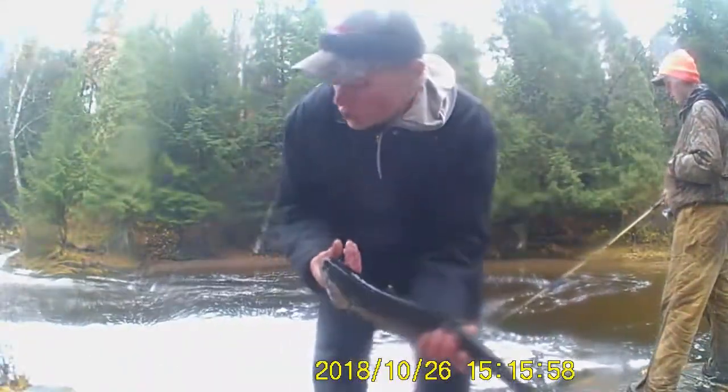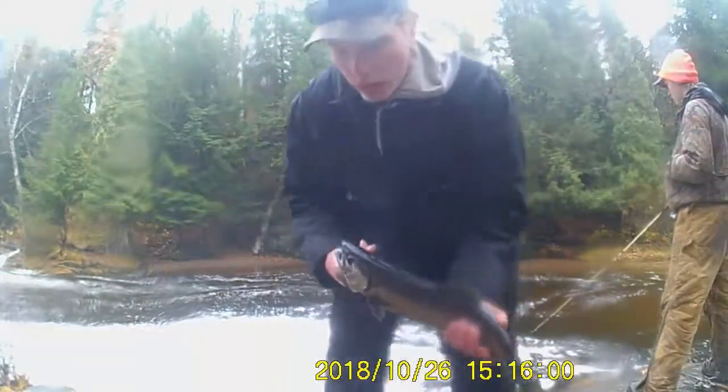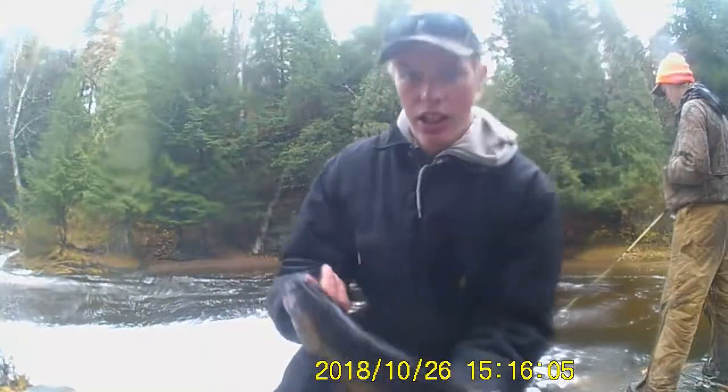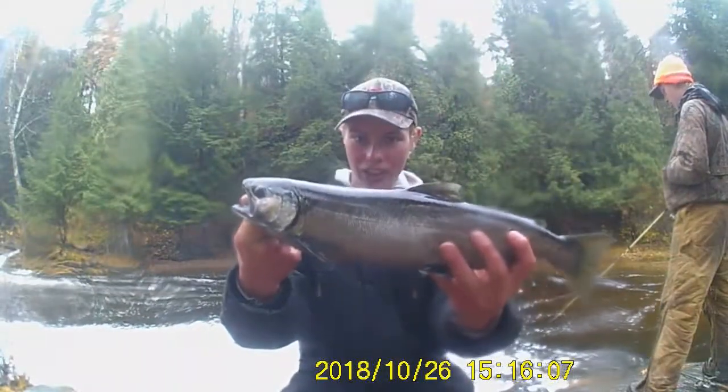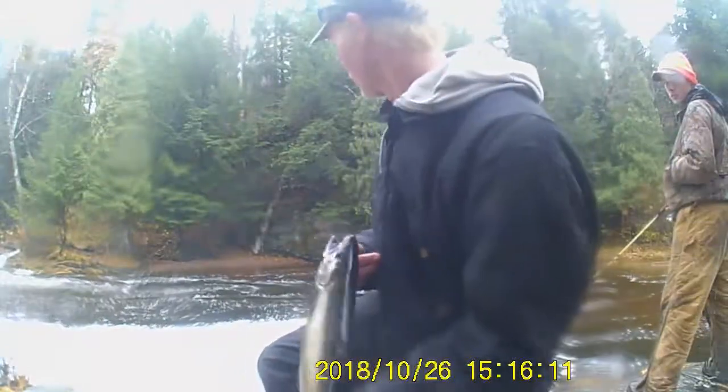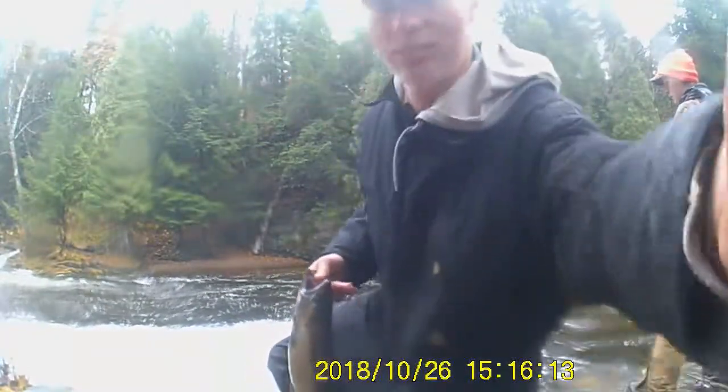So we were just fishing up the river here, and I threw a Beagle Bow out in the foam and caught a nice coho here. That's pretty cool. See if we can get some more.